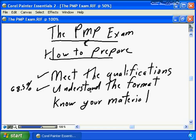200 questions, all multiple choice. All multiple choice have 4 possible answers. The key to passing the exam is to know your material. You need to have knowledge. You need to have application. And you need to have analysis. And with that in hand, by the time you complete this Nugget series, you're going to be well prepared to pass the exam and to become a member of the growing number of PMPs internationally.